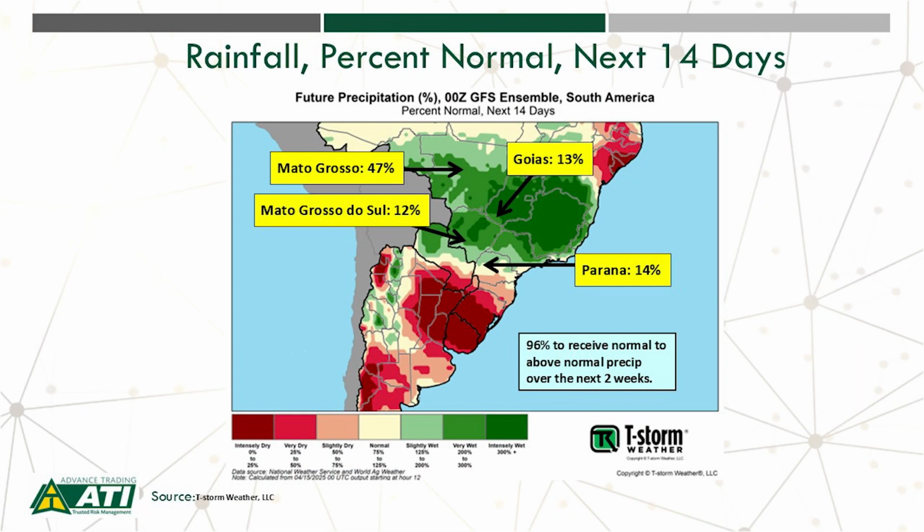What about the weather? Looking at the next 14 days, quite wet across all those key areas. So no major weather concerns across Brazil at this time.